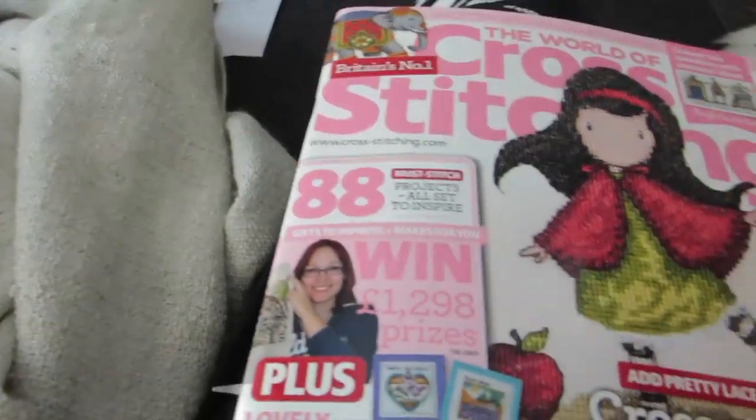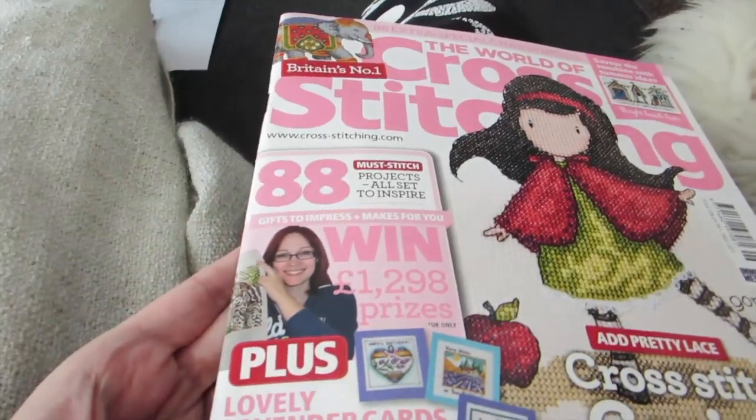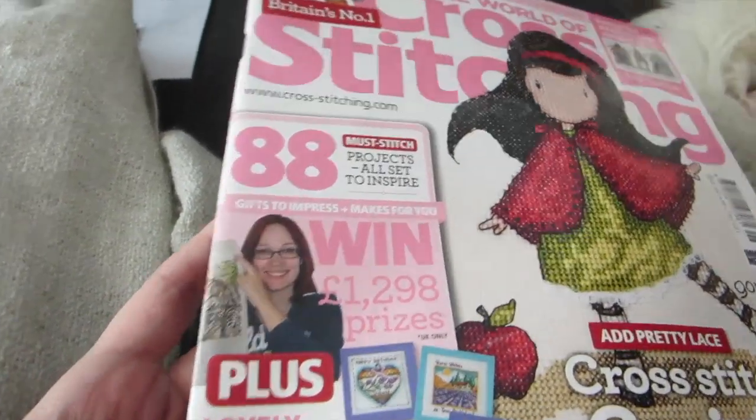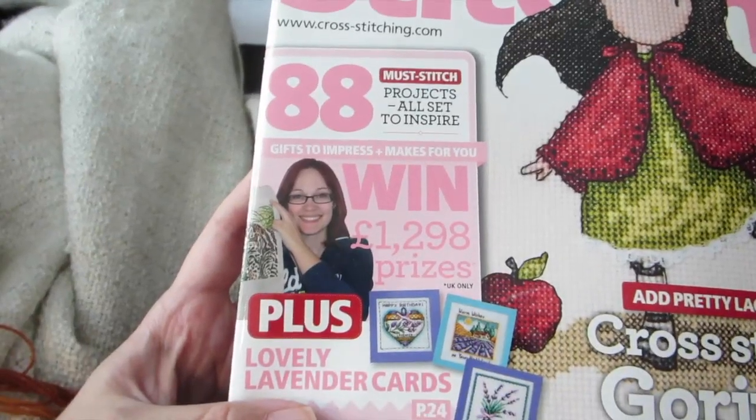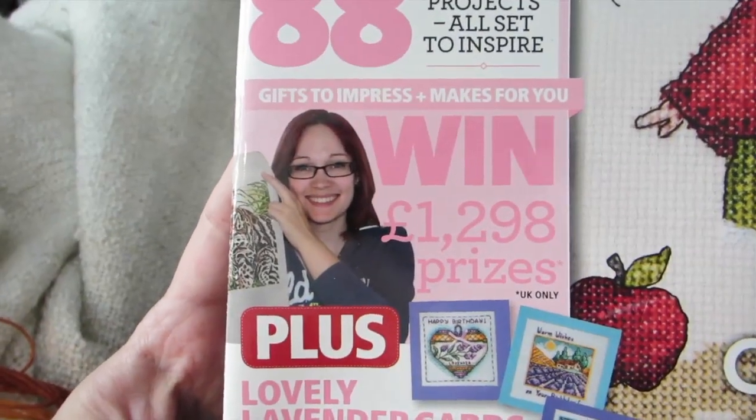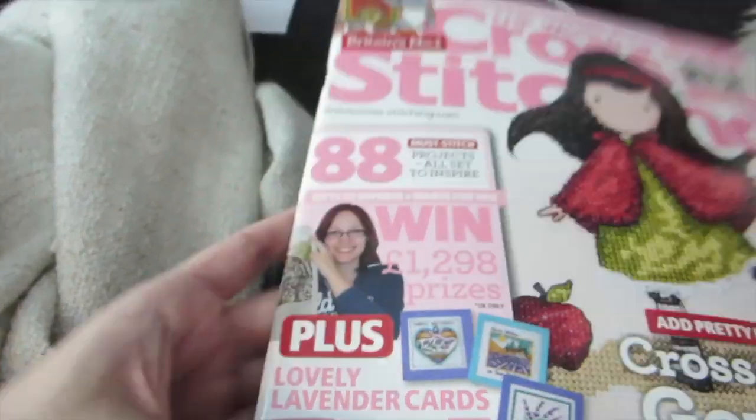I thought I'd show you this because this is kind of fun. This is a while ago. It's issue 206 of World of Cross Stitching. I don't remember when it was, but that's me. That person over there, that's me. I made an ocelot from one of their magazines a while ago. I still haven't gotten it framed.